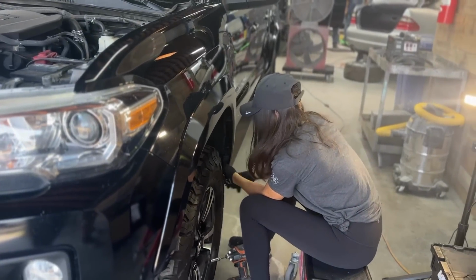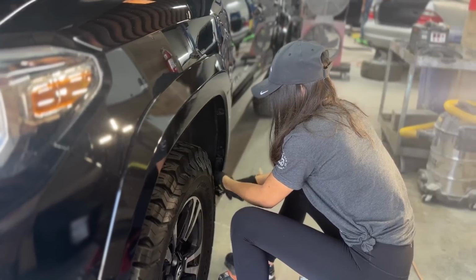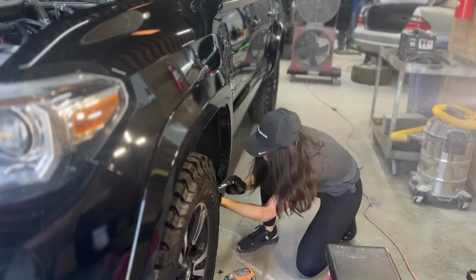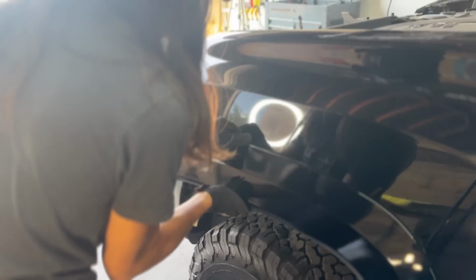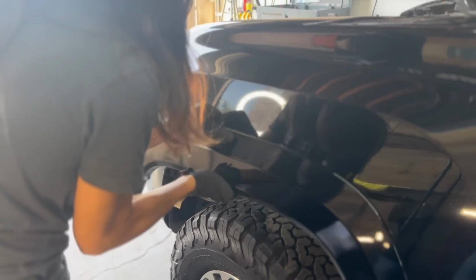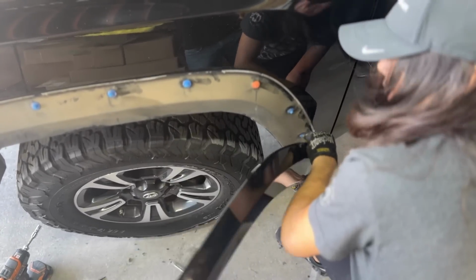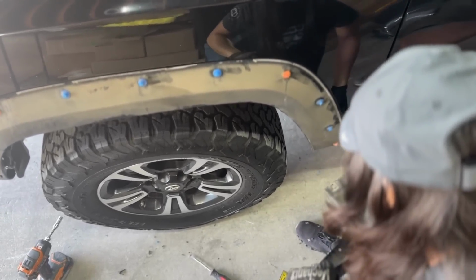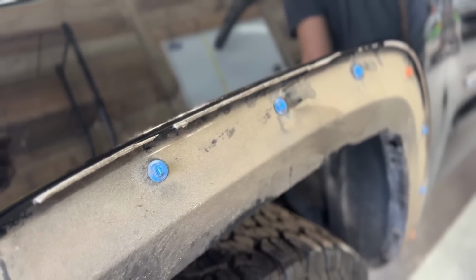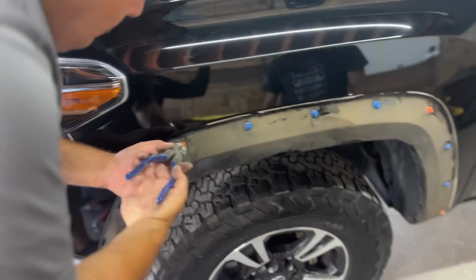Next up, the part that actually gives me anxiety, the fender flares. This is nerve-wracking because it's hard to do without feeling like you're just breaking clips, and replacing some of those clips isn't cheap. Move one at a time. Next one, there you go. Twist them. Come right out.